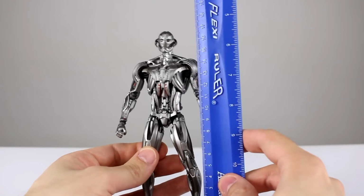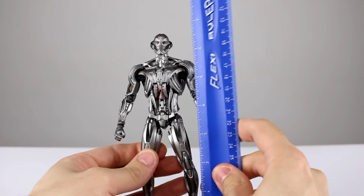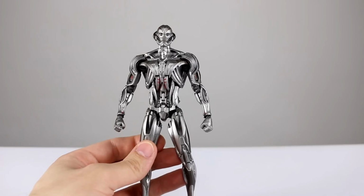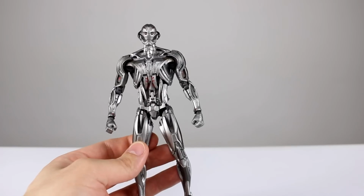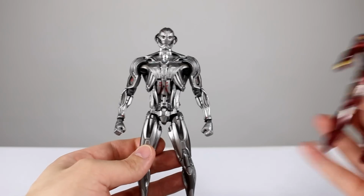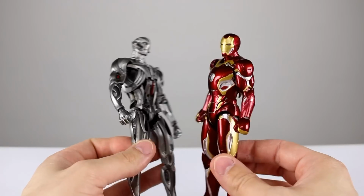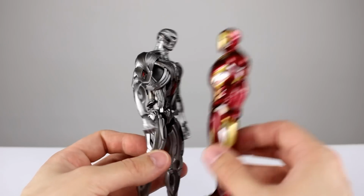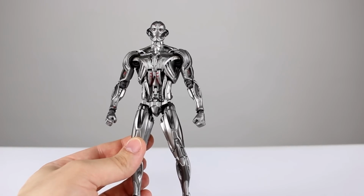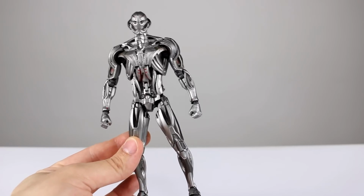Alright, this guy stands just under 18 centimeters, which makes him just about 7 inches. So yes, he is slightly taller than your average SH Figuarts. However, if you saw the movie, you know that Ultron is kind of a big dude. Let's compare him to the Iron Man from the same movie. Not even a whole head taller. Definitely undersized. Significantly undersized. He should be like an inch taller, I think. Obviously, I didn't get a movie frame out and compare the exact heights, but I'm pretty sure he should be about a head taller than he actually is.